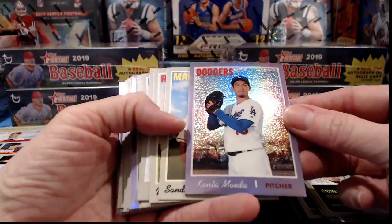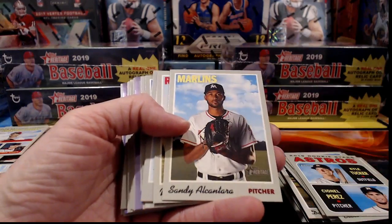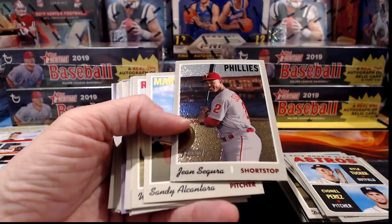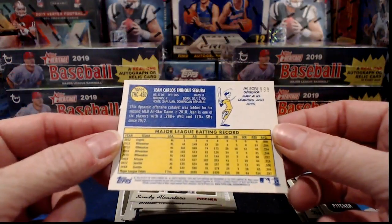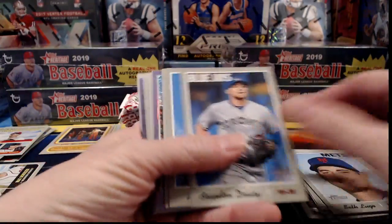I forgot how many inserts are in here. Kenta for the Dodgers with a hot box, and then behind it, we have another chrome for Segura for the Phillies. Well, Philadelphia Phillies action.